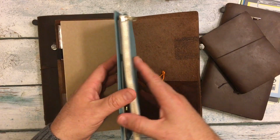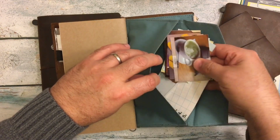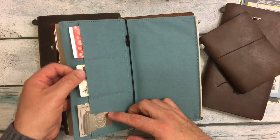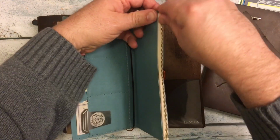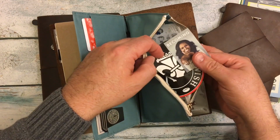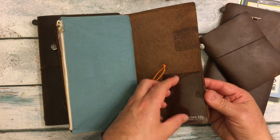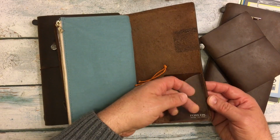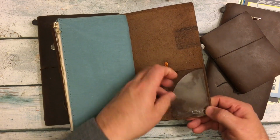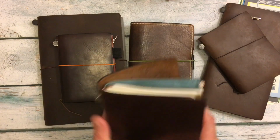And then I have the blue pouch, and it has some photos in it. Has some washi tape, a zipper, some stickers and a book I want to read, that type of stuff in there. And then I did have one of the Midori pockets here, but it ended up coming off. So I put a Foxy Fix one on, and I did have a pen loop there for a while, but I took that off.